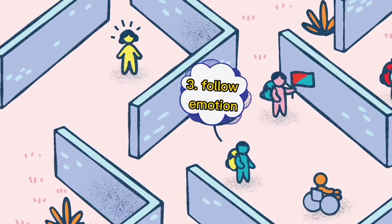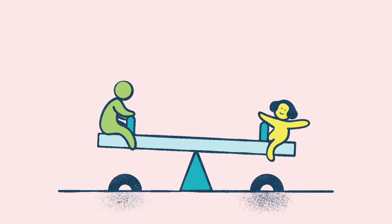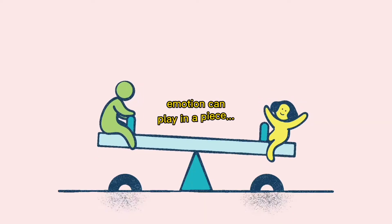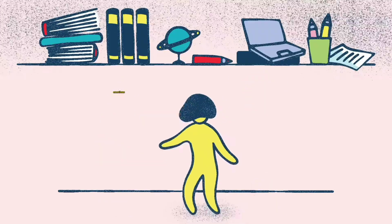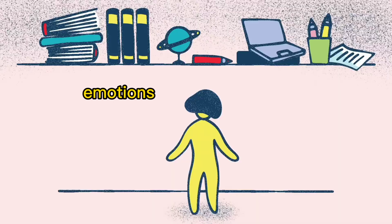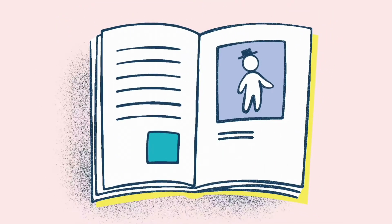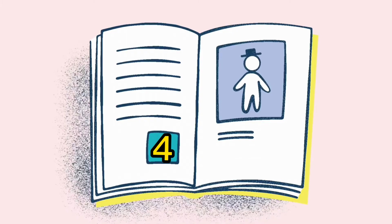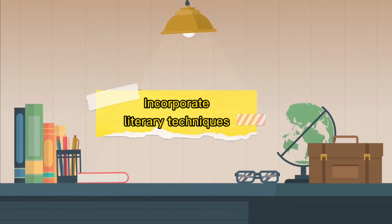One of the major differences between different subsets of the nonfiction genre is the way that emotion can play in a piece. Creative nonfiction writers often listen to their emotions and allow their feelings to affect the shape and tone of their writing. And lastly, the fourth golden tip in creating creative nonfiction is incorporate literary techniques.